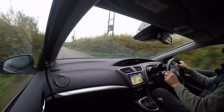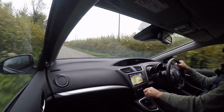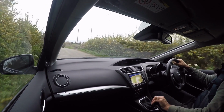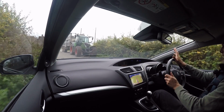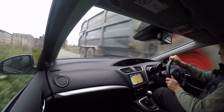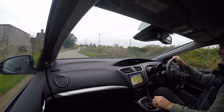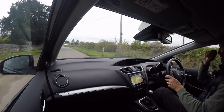The engines are superb diesel engines, absolutely superb. They're what you'd hope and expect for any Honda car, in the sense that they are incredibly reliable and long lasting with just normal regular maintenance. It's just the parking sensors going off, by the way.